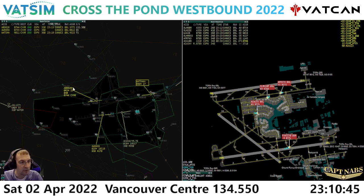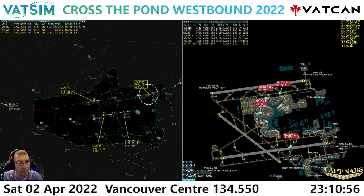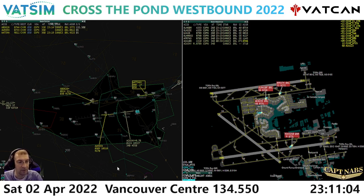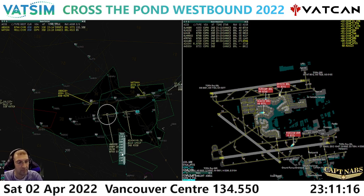Atlanta 626, turn left heading 170 to send 3,000. Send 3,000, left 170, Atlanta 626. Walker 544 to send 5,000. Descend 5,000 feet, Walker 544. Cactus 659, correction, cross Bexham at 170 knots. Contact the tower there on 118.7 and have a good day. Cross Bexham at 170 knots and contacting tower, Cactus 659. We'll see you. See ya.